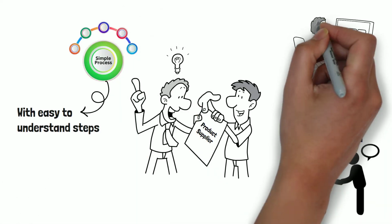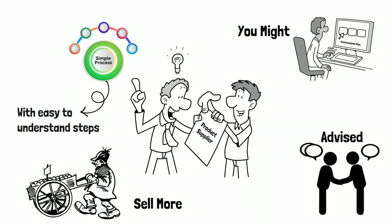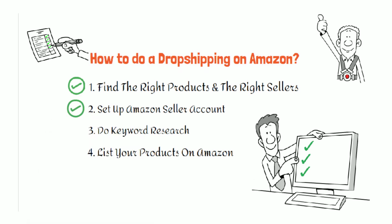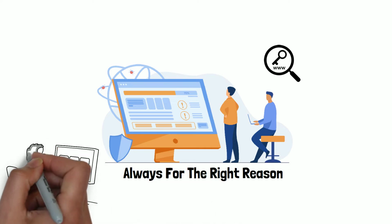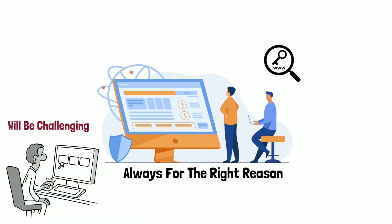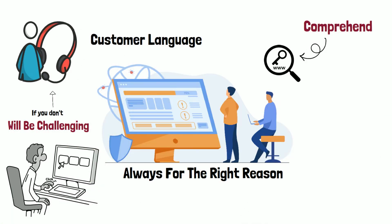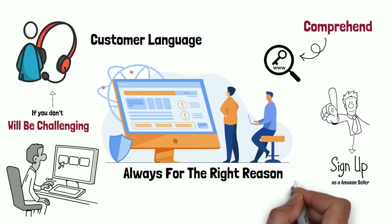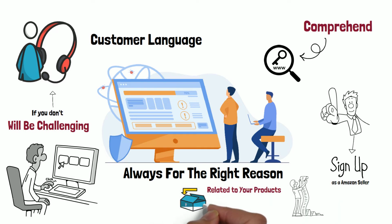Additionally, it is advised that you choose the professional plan over the individual one because you are likely to sell more than 40 units each month. After setting up the account, do keyword research. The significance of Amazon keyword research has been underlined often and always for the right reason. Making your product visible in the marketplace will be challenging if you don't speak the customer's language or even comprehend the type of online search queries they employ. Therefore, the first thing you should do after signing up as an Amazon seller is to compile a list of all the top keywords related to your products. The collection ought to contain typical inquiries with a lot of search volume.